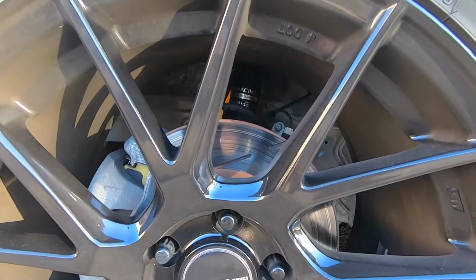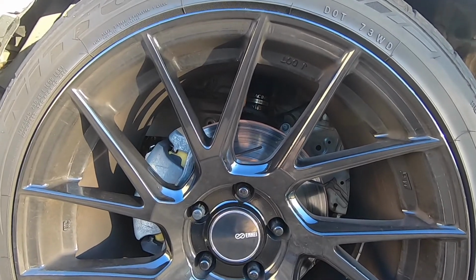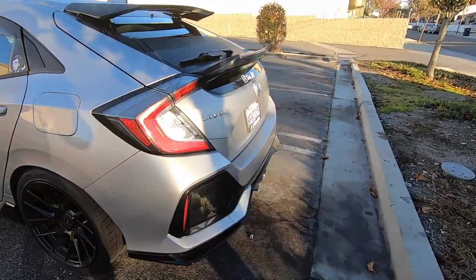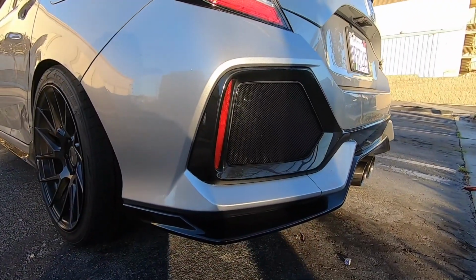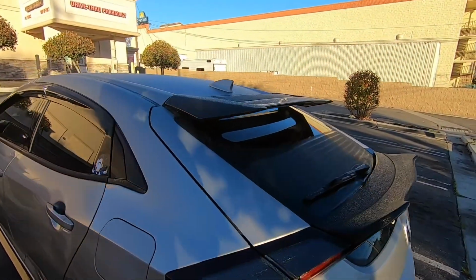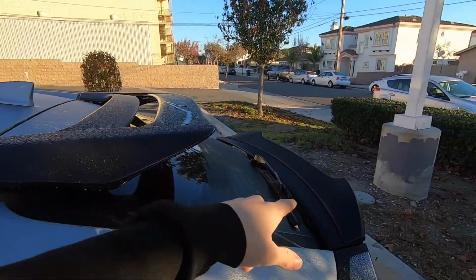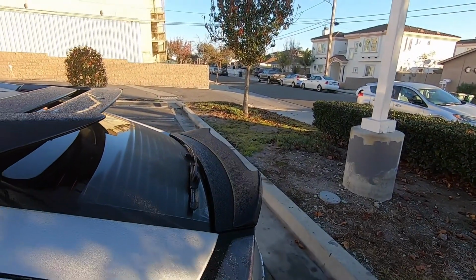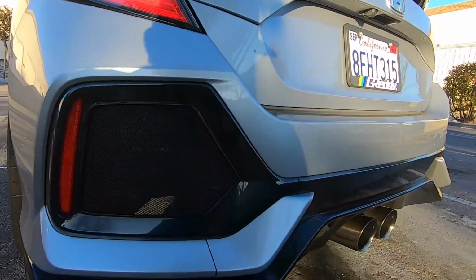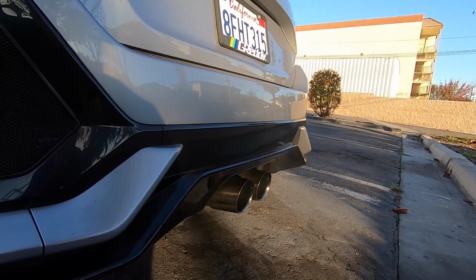We also have, if you can see inside, EBC Yellowstuff brake pads and brake rotors. Moving on to the back, we also have our vents right here, custom made. We have our replica roof spoiler and also our duckbill spoiler, which I also got on Amazon. And to finish off, we have our Greddy SP or Supreme catback exhaust.